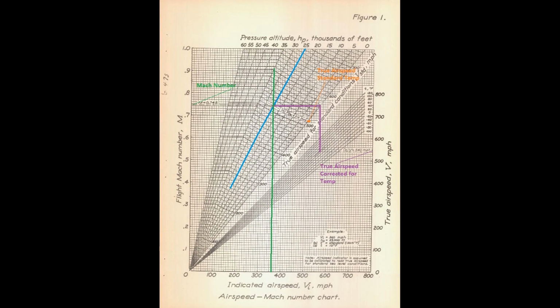To understand this chart, let's look at their sample problem that NACA included. I added some color lines to make this a little easier. Follow the green line from the 360 mile per hour value at the bottom up to the blue line for 25,000 feet. From the intersection of those two lines, go straight across to the left and find the Mach number, which is 0.745. So at 360 miles per hour indicated, and the chart assumes indicated and calibrated are equal, at 25,000 feet, the Mach number is 0.745. So hopefully you follow along there.